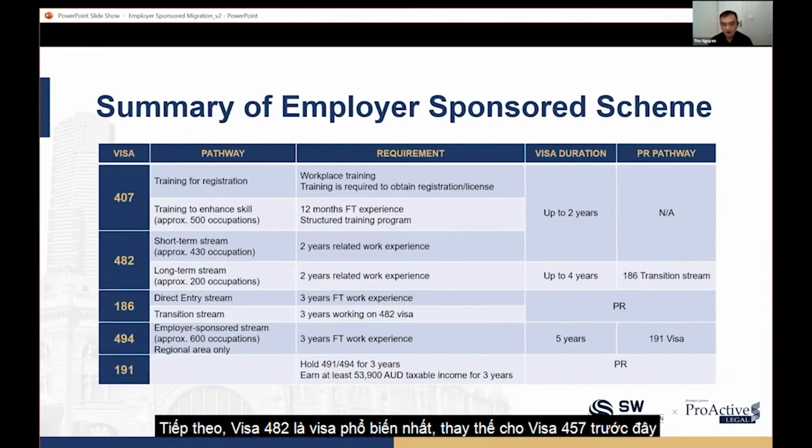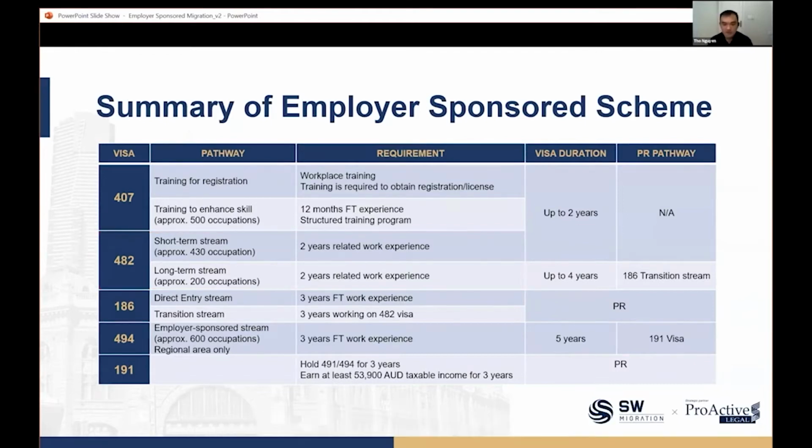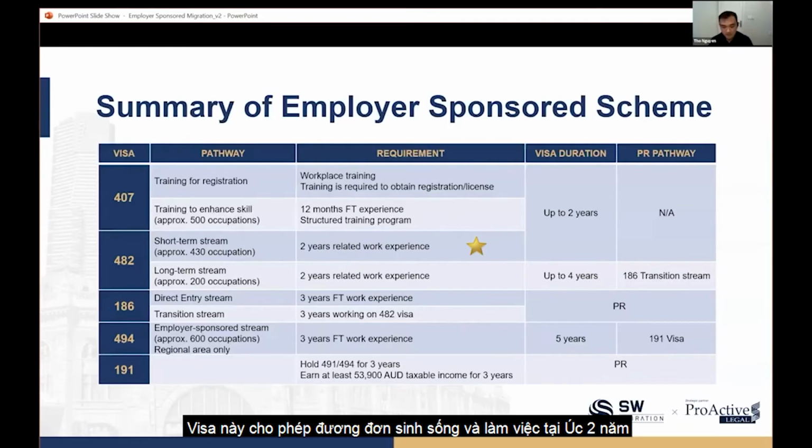Then, to the more commonly known 482, or what used to be the 457 visa. There are 3 streams in this visa: short term, long term, and labor agreement, which I will not talk about today. Sean might touch on that later. With the short-term stream, there's a big list of 430 occupations. But because it's short term, these are occupations that the Australian job market only needs temporarily. So unfortunately, there's no permanent resident pathway from this, but you can get a visa for up to 2 years and one renewal as well.